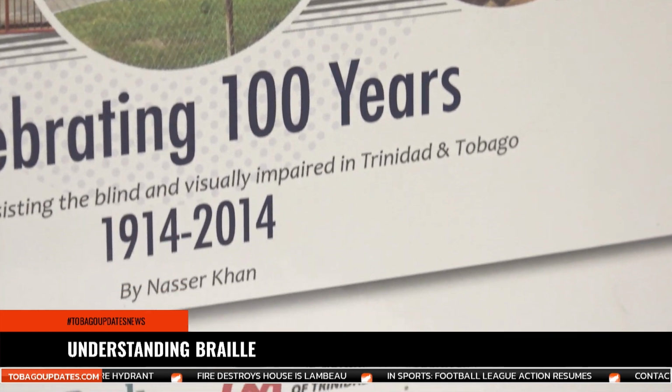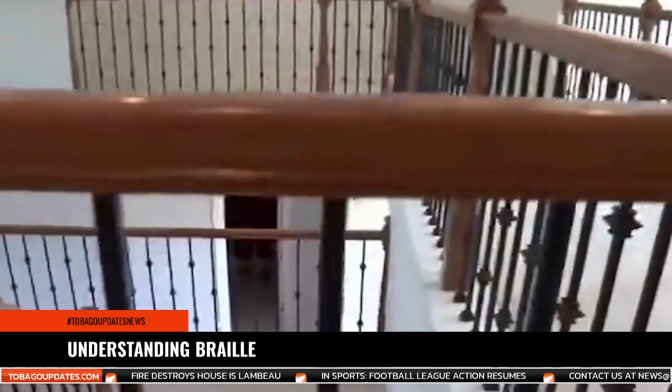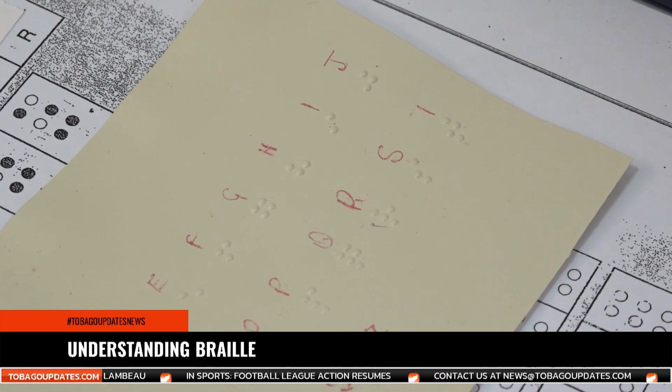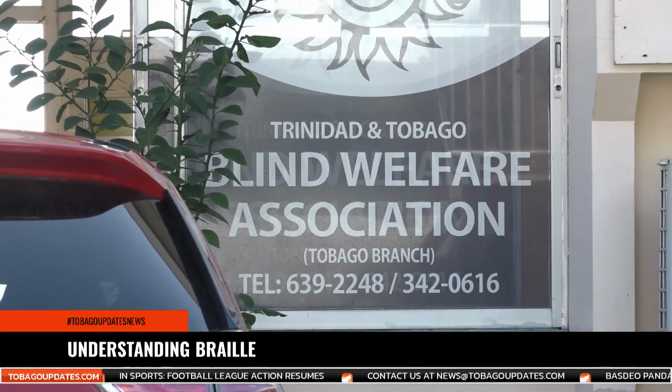However, he said in places outside of Trinidad and Tobago, there are markings on stairways, doors and walls, explaining that it is hardly used here since many people are not familiar with Braille.